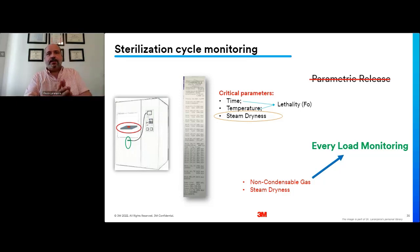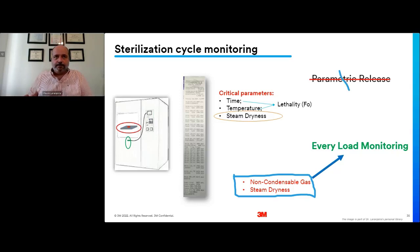What I want to call out is that for healthcare settings, parametric release cannot be adopted because we do not have a standardized load. We do not have sensors on the load. We do not have control of non-condensable gases and steam dryness. Therefore, parametric release cannot be adopted in healthcare. Another point is that, like I showed you, parametric release is going to be based on time and temperature. That's all they are going to be using, and they are not taking into consideration steam dryness, the energy that I showed you before.